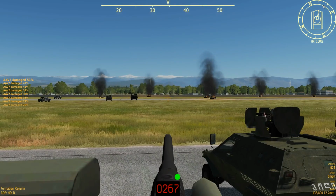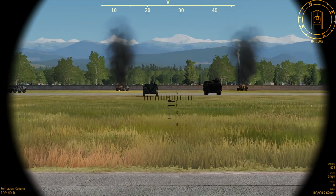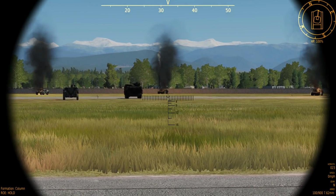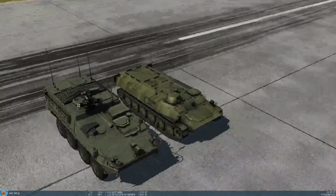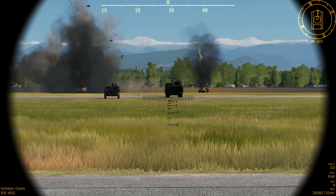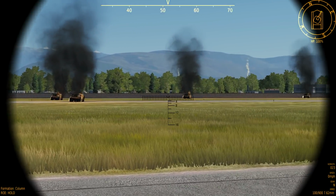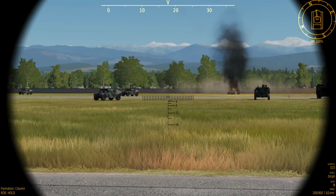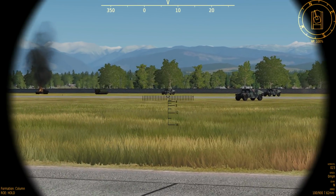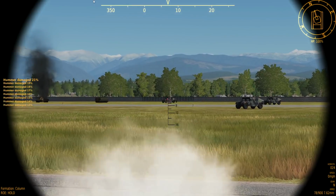Pretty awesome. Right, next, the last one, that's a shame. It is the APC MTLB, don't know anything about this. Oh, it's got a little telescopic sight, that's cool. It is just a little turret with machine guns, all we're going to get. No other weapons. Can't zoom the sight in. What's this, 7.62? Get some.